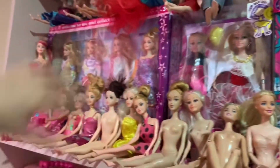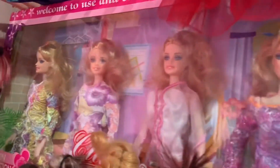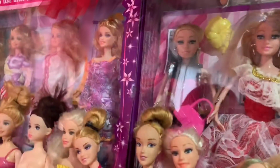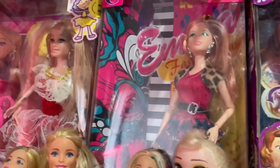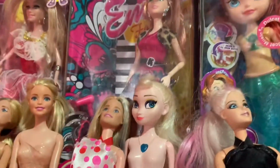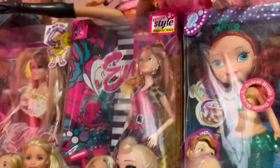And so I have these dolls that I also want to open only because of the clothes. The clothes only, and they are super nice and cute clothes. So in here are some Fashionistas. I really like her, and the older ones. So in here is another Fashionista, and I take off the clothes, yeah, the clothes.